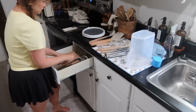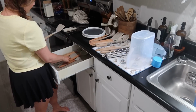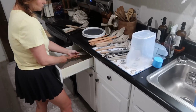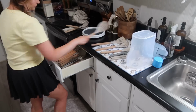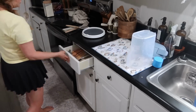And then my cooking utensil drawer. So this is the drawer that I was talking about earlier. It's the spoons that I use the most when I'm cooking, but some of them are broken and the handles are popping off. I'm gonna trash those, and some I just don't use or I have duplicates. I'm gonna get rid of all of those and only keep what I love.